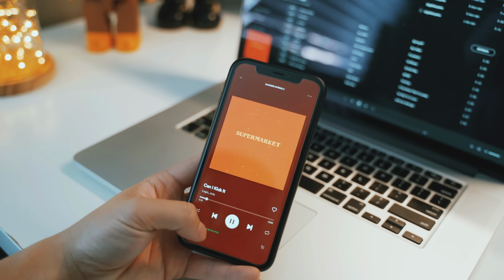Well, that's basically it, guys. Those were 5 additional tips and tricks on getting the most out of your Spotify experience.